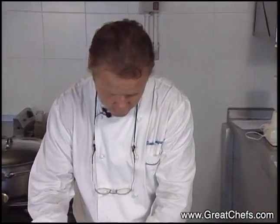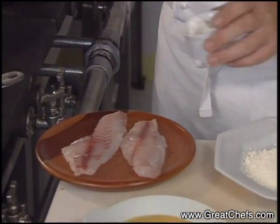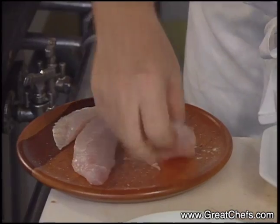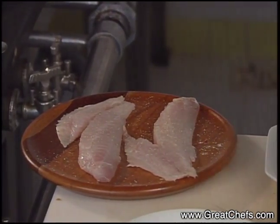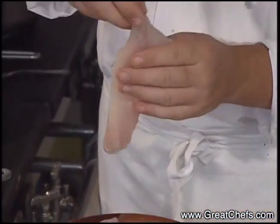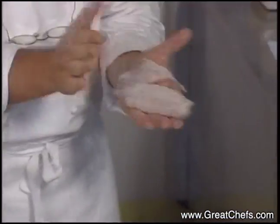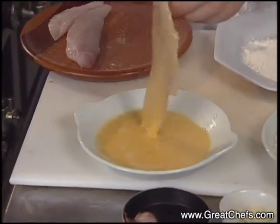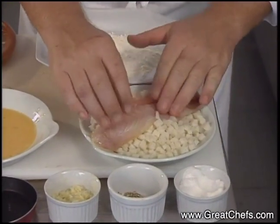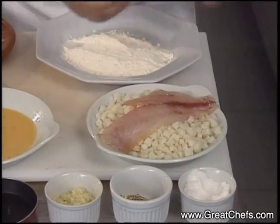Okay, and so I'm going to prepare the fish. That's a nice snapper. We take out the bones, take out the skin, and I'm going to season it with salt and pepper on the two sides. And I'm going to bread it, just on one side, on the side of the inside of the fish. So I pass it first in flour, take out the flour, in eggs, and in the bread. You see the bread is in small cubes. It's normal white bread you can buy in the supermarket. You cut it in cubes one day before, so it gets a little bit harder.